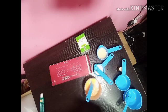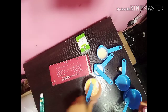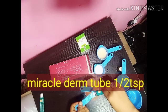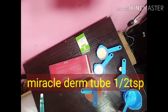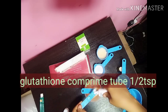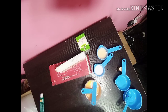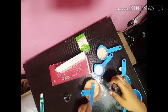So we are going to add our anti-reactions. Half a tablespoon. So you always mix all your active serums together first before putting your anti-reaction inside. Then we are going to add this. So add the shalom.